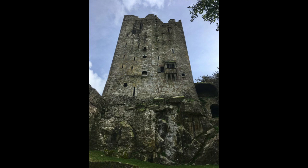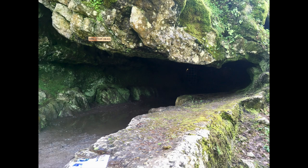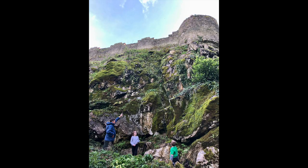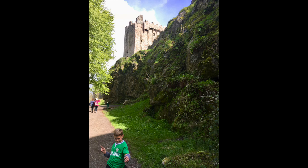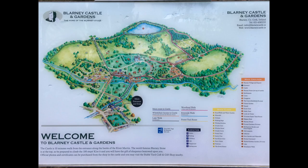At the base of the Blarney Castle, you can't see it in this picture, but to the right is a place called Badger's Cave. Here's the entrance, and you can see the water on the ground there as you walk in. It's pretty cool. It goes back for a couple hundred feet underneath that rock, and if you go to the right-hand side, there's a little area where the entrance is. This is a walking way. There's a little hole. You can take a picture of it.